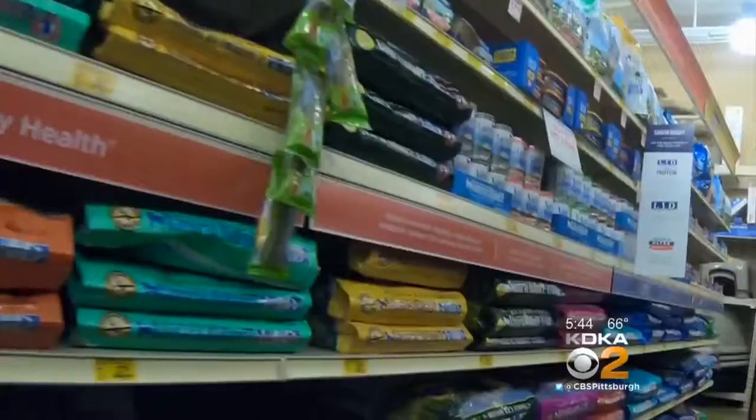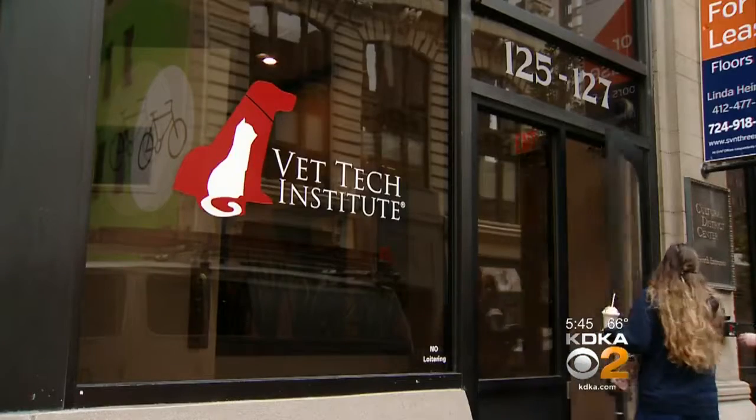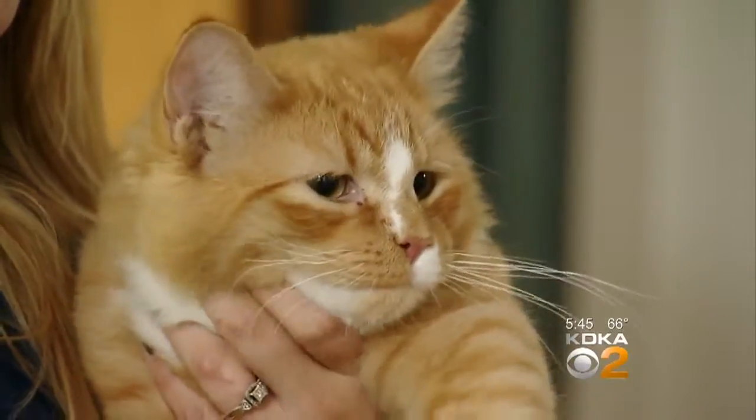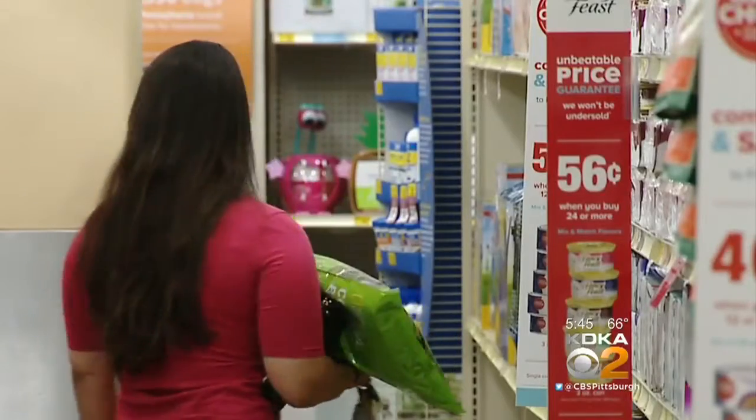But the question is, how do we know the right food to buy when we're bombarded with so many brands? Quality for pet foods depends on a lot of different factors. It depends on the ingredients. It also depends on the manufacturing process. Rebecca Claremont is the medical director with Vet Tech Institute downtown. She says keeping your pet at a healthy weight is most important and recommends looking for 2 things when food shopping for your dog or cat.